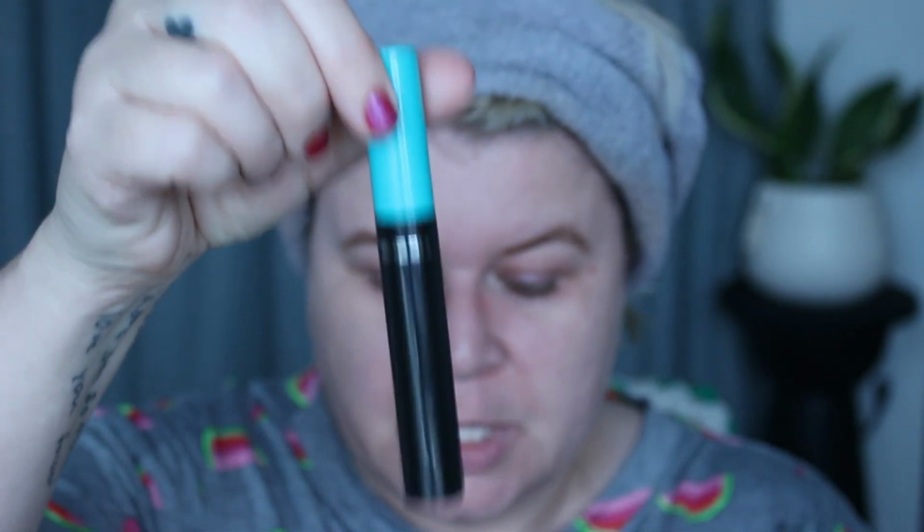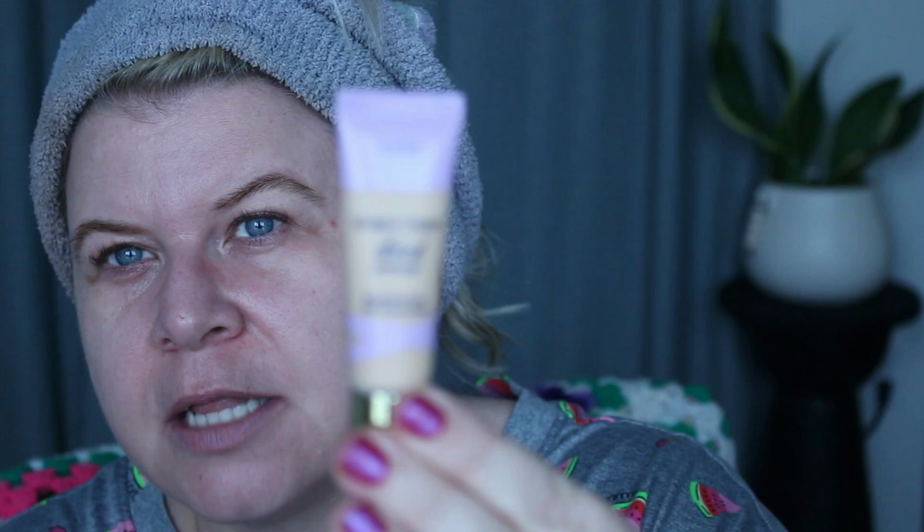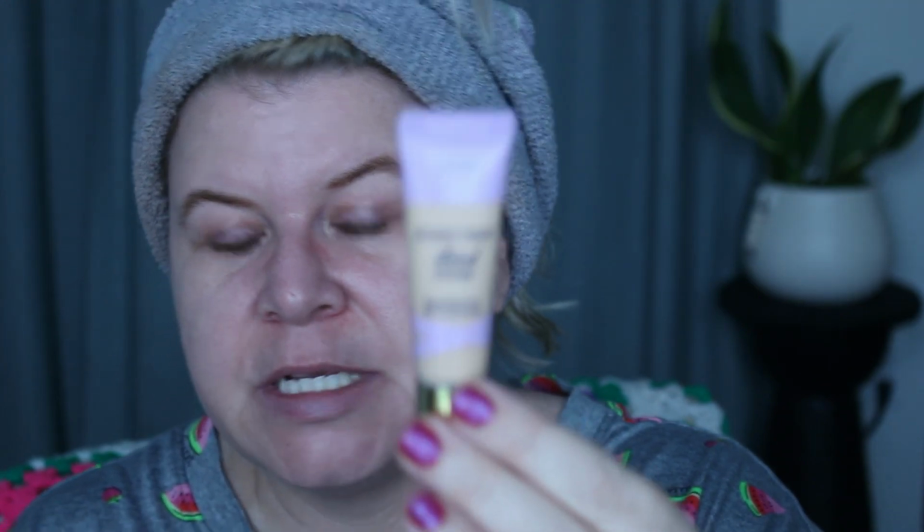I also finally got my hands on the e.l.f. Lash Extender, and so this is the tubing mascara that's supposed to be like Thrive, so I'm gonna try that today. I also finally want to try the Shape Tape Cloud Coverage Broad Spectrum SPF 15 Sunscreen by Tarte. I just got the mini. I think it's a little light for my skin, but we will just bronze it up.